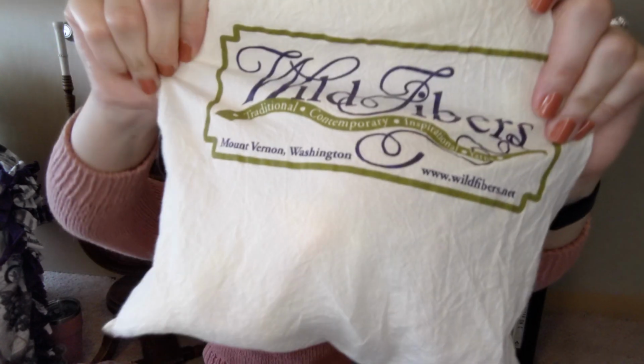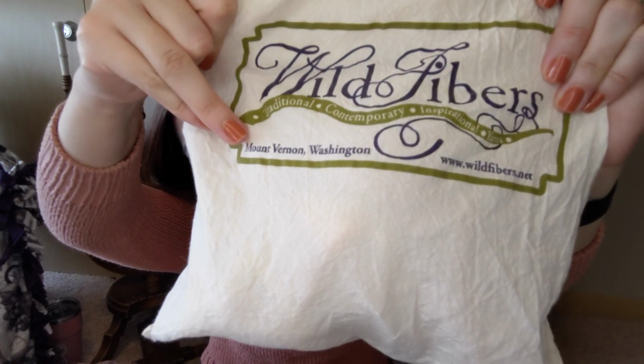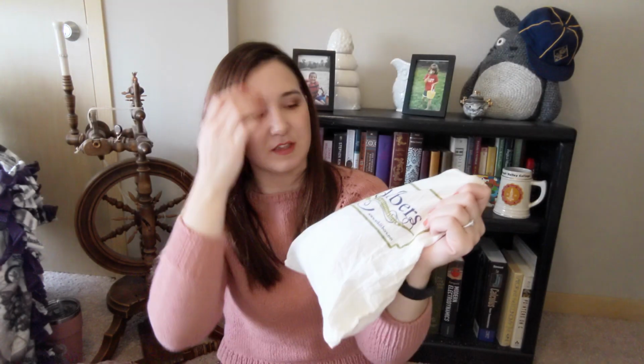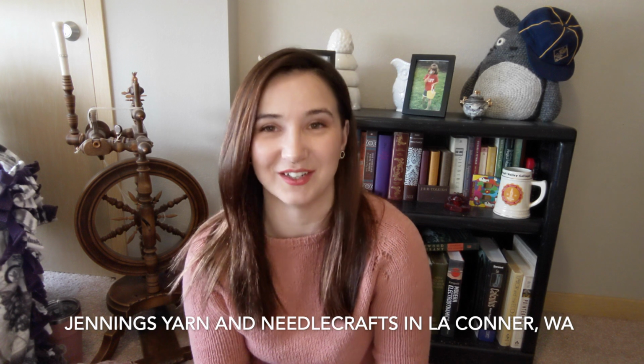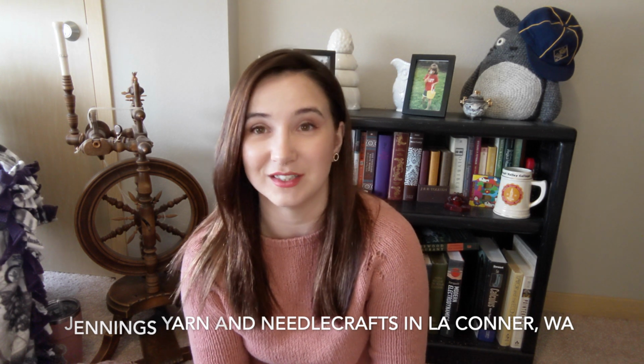This is actually the Wild Fibers project bag. It's in Mount Vernon, Washington. So it was the local yarn shop that was closest to me back in Washington. Other than Jennings Yarn and Needlecrafts, I'll put that at the bottom. I actually used to work at that yarn shop for a good amount of years before I moved, and before the pandemic hit.